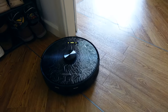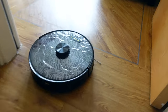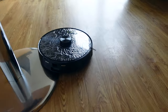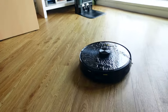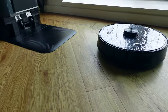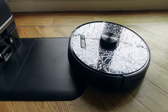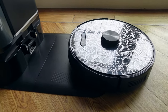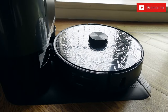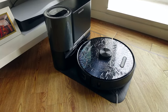And it also has this feature on the app where you can do partition cleaning. So if you don't want it to go to all the space in your home, you can just click on the particular room on the app you want it to clean, and it does the job and goes back to the dust collector. So you can see how smart this is. Once it gets to the dust collector, which is this stationary device over here, it transfers all the dirt it has picked up from the floors straight into that dust bag I showed you guys earlier.